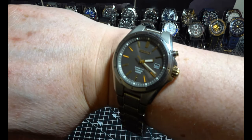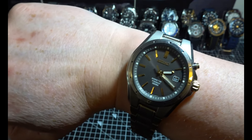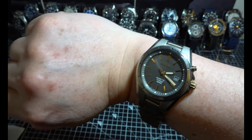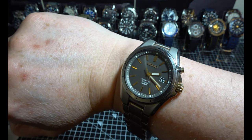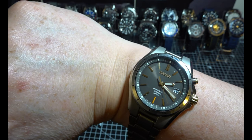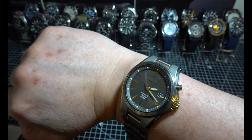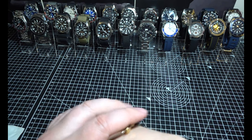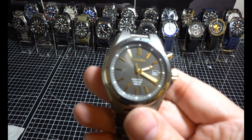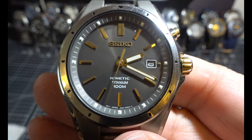Do it properly after, but so that it looks like on the wrist, but it is titanium, so it does look a bit grey in colour. Obviously the dial's grey to match the watch, and then you've got the gold accents on the hands and the hour markers. So that is my SKA765-P1. I say it is a nice looking watch. Now you have got 100 meters water resistant.